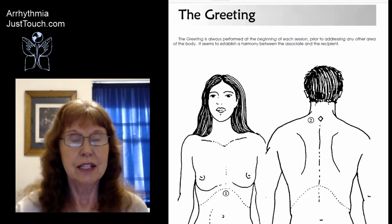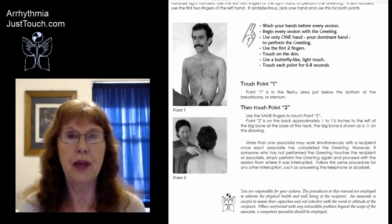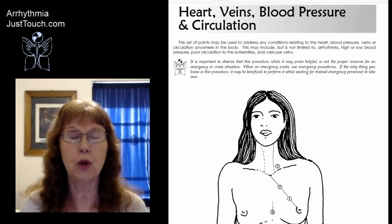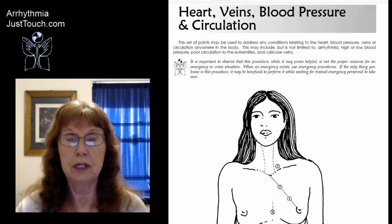Okay. So let's move on. I must say that with each health condition, we put together the workbook with those 3 or 4 sets of points that will give you the beginning of working with that health condition. These are always put in the workbooks according to how we feel the importance of these sets are to address any condition. The first one after the greeting, of course, would be the heart, veins, blood pressure, and circulation. And this set really addresses any of those conditions relating to the heart. So this is a very important basic. If you do nothing but the heart set, that's going to be very, very effective and important in addressing arrhythmias. So let's go ahead and watch the video.